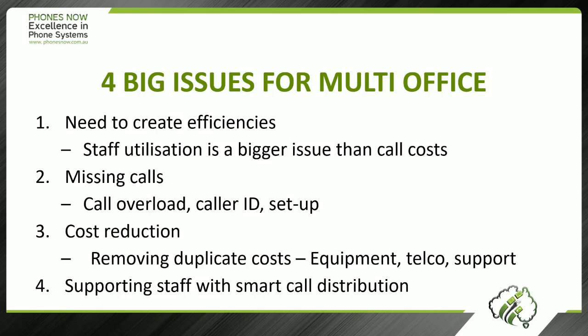The 4th big issue is supporting staff with smart call distribution. Another one of our customers reported stress reduction in staff by being able to effectively distribute calls from areas of peak call to areas where calls weren't as high. This also saved him in excess of $300,000 a year by not having to increase staff levels in sites that were receiving peak calls, because the calls could be intelligently distributed to sites that weren't as busy at that time. Now that's a wonderful advantage.